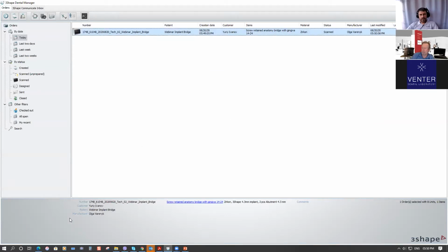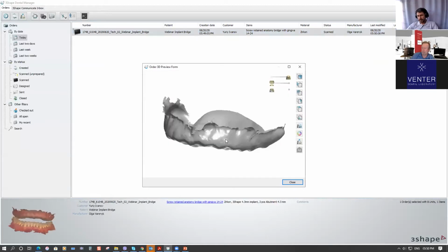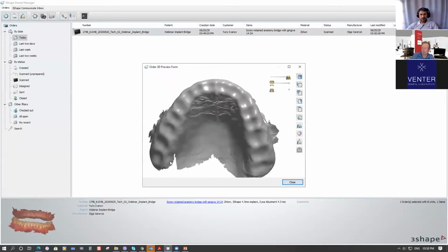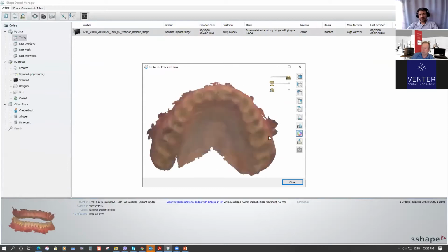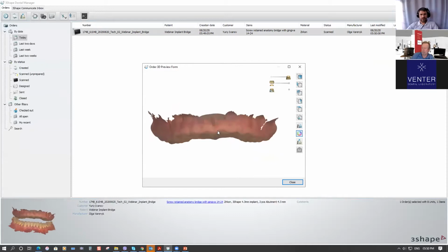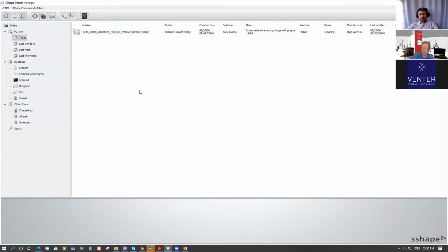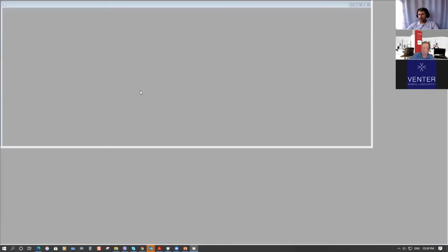And now I have my scans in here. Actually, I was doing virtual extraction of my teeth because this is my initial scan. And now we are ready to double click to start the design, and Dental Designer will be opened.